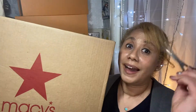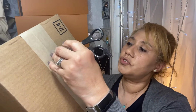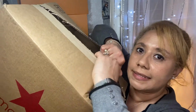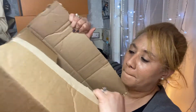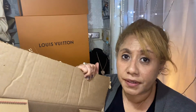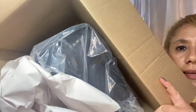All right, so I found some scissors. I'm gonna open this up. This is a true raw unboxing. All right, let's see. Uh-oh. I normally don't like the department stores because, you know, they just throw your bags in anyway. Let's see how it looks. All right, this is how it's looking. Oh, at least they have it in plastic. All right, it's in plastic. That's good. Let me take some of the stuff out of the bag.